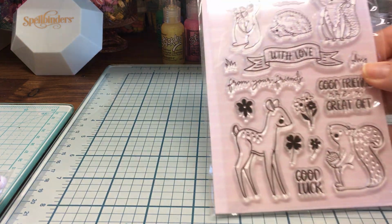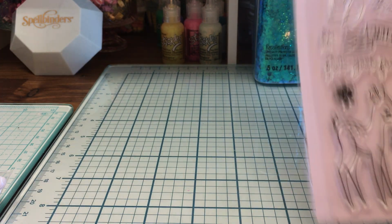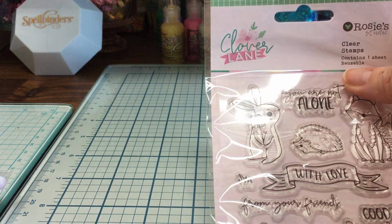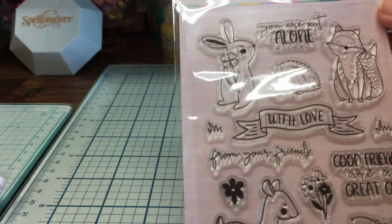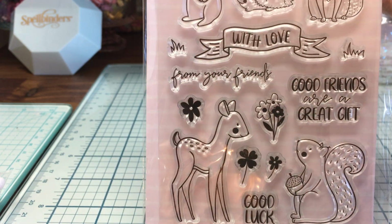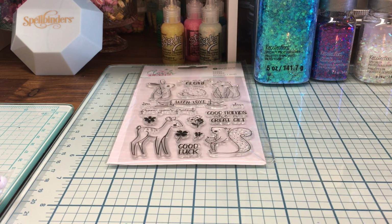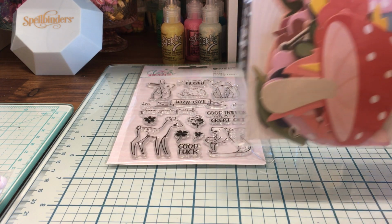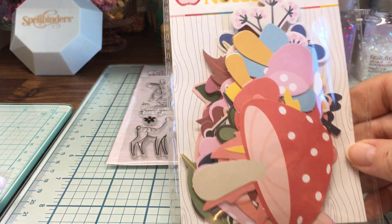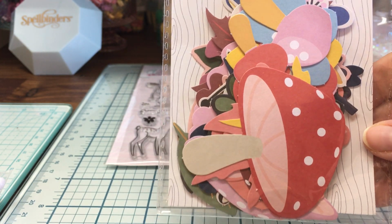And then I got these stamps. These are part of their little collections, and this is part of the Clover Lane collection. I just love woodland animals. I think they're so cute. My whole Christmas decorations is woodland animals. This one is floral die cuts, and this is the Field Notes collection. So lots of little mushrooms and stuff.